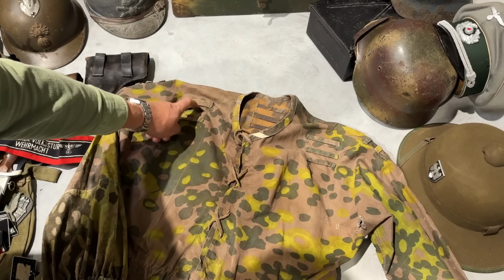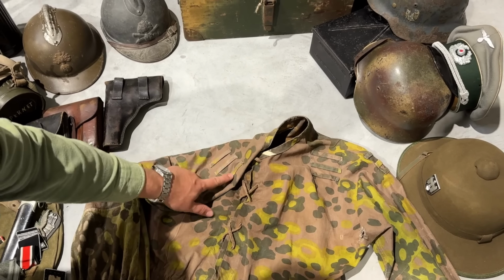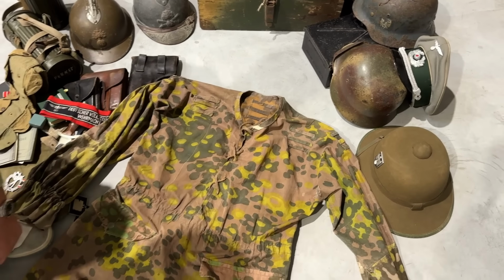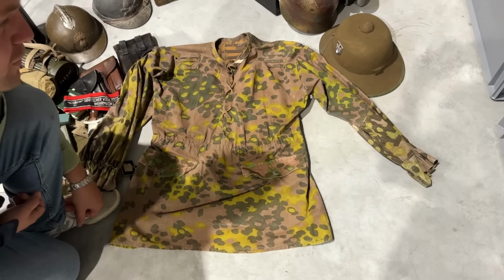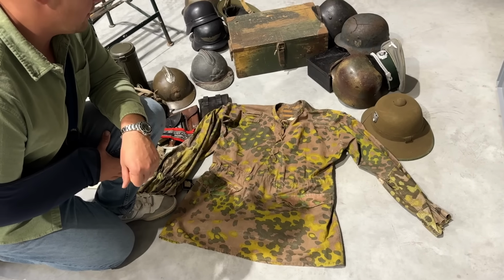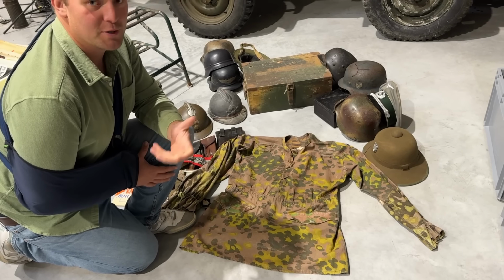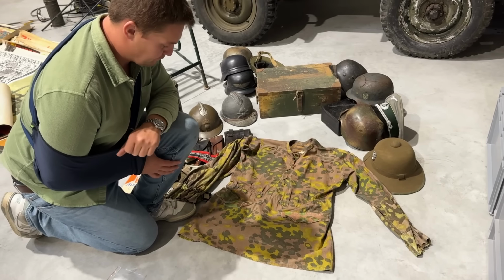It's complete with all the original loops still attached. These were removed from time to time by the soldiers, and it's quite hard to find them with all the original loops still attached. So it's a beautiful piece. It's light worn, not a minty one, but still for a display of the Ardennes offensive or something. This would be a stunning piece, and for me, I couldn't believe that I would find a piece like this on a small show like Wavre, but as I said before, you just never know.